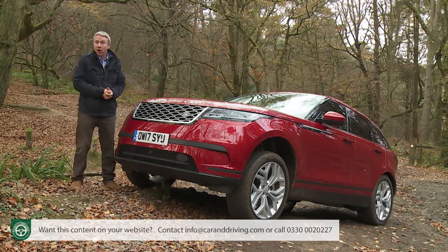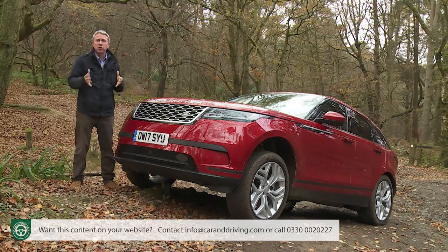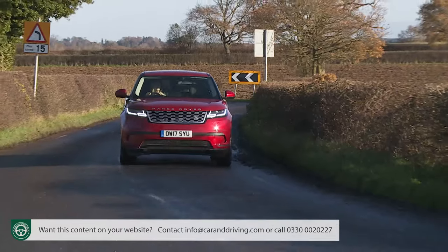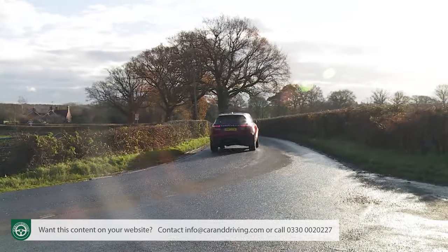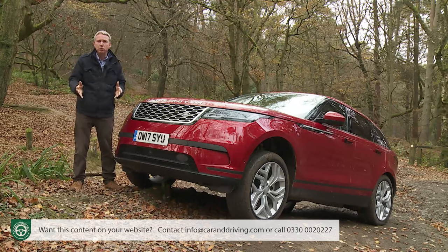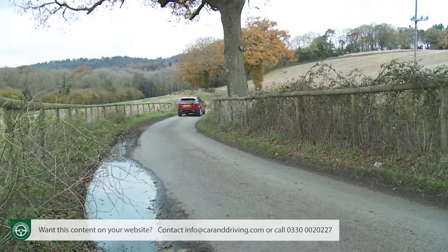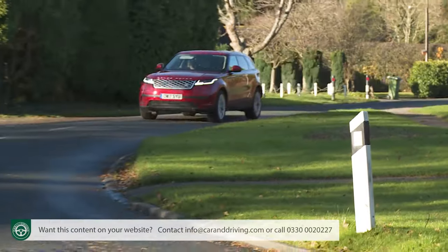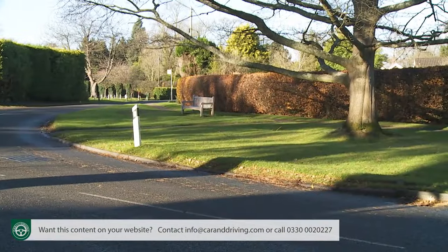In fact, we go further and say that the Velar has quite a few of the hallmarks of the top fully fledged Range Rover model in feel, in style, and in refinement. In some ways, it's a version of that car redefined for the 21st century with efficiency, manageable size, and road dynamics in mind. Those well-heeled buyers who think of the Velar in that way might not mind what they pay for one. The majority of customers, though, will still need to keep one eye on the bottom line.